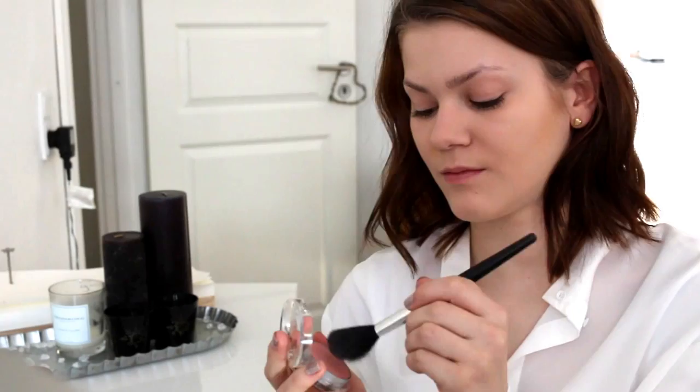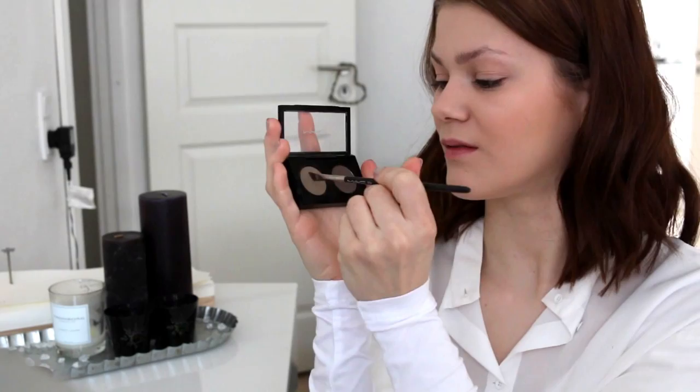And now it's time to use some blush, and I'm going to use my L'Oreal Lip Blush in the colour Rose Santal, which is just really pretty. It's a rosy pinkish color and it's so pretty on the cheeks, and I'm just putting it on the outer part of my cheeks.